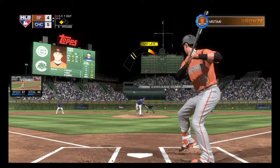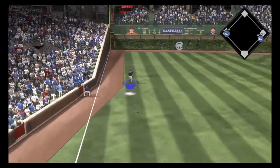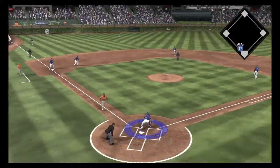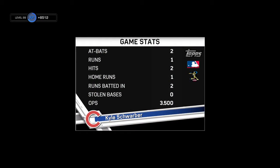Ready with the 1-0 pitch. Goes the other way with it as this is in the air down the line in left. The catch is made near the line in left, tagging the runner from third. And he is out at the plate as they cut down the tying run. And in a flash, this ball game is over.